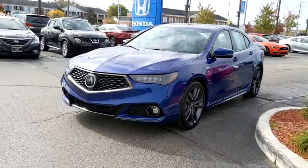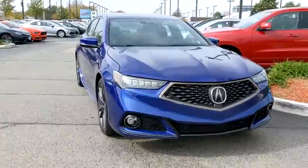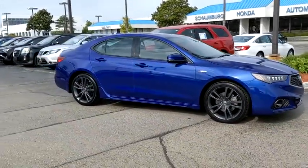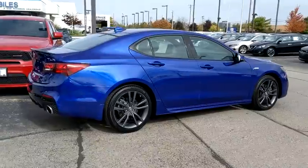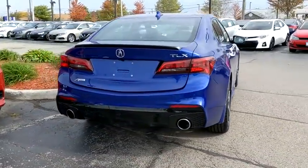Take a ride in the 2019 Acura TLX. The Acura TLX impresses drivers with its nimble handling, great fuel economy, and long list of high-tech features. It comes with an extremely quiet interior, spacious front seats, and smooth ride quality. This vehicle has less than 25,000 miles.